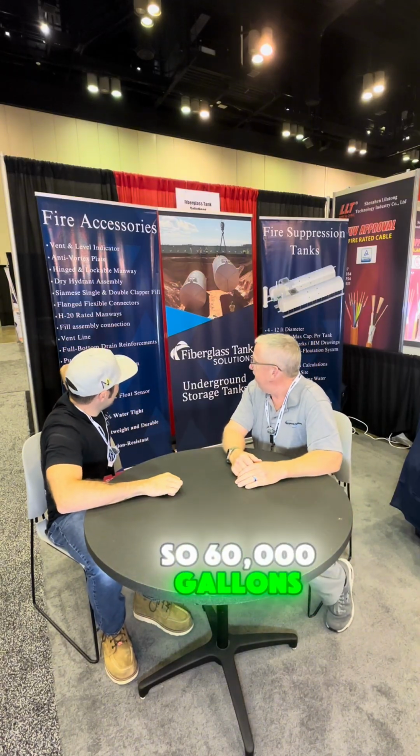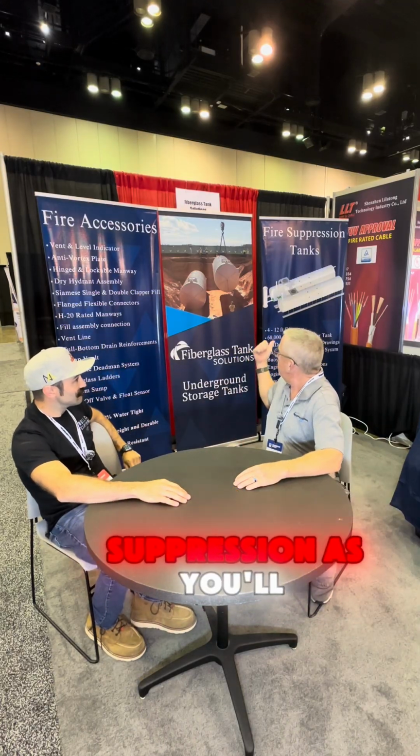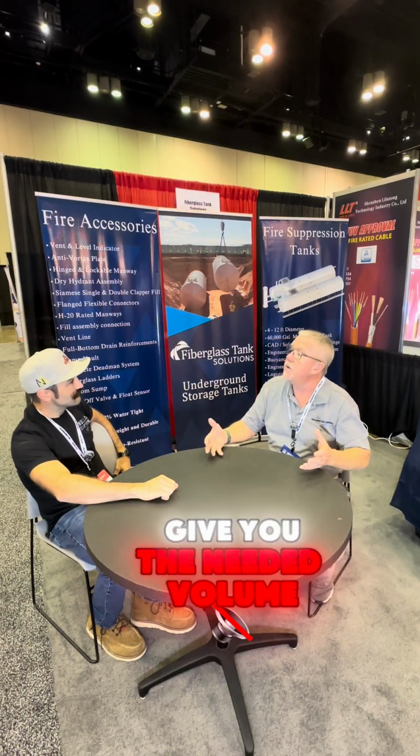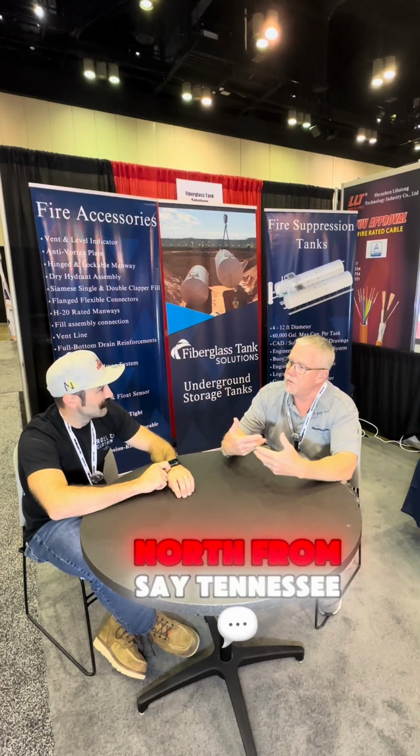So 60,000 gallons. If you wanted more than 60,000, you just get 2 tanks? You do. In fire suppression, as you'll see back here, you can have a vertical turbine. You can have a pump out connection. You can manifold multiple tanks together to give you the needed volume. A lot of people ask, why underground? In northern climates, when you have fire suppression, you have to keep them underground or they'll freeze. Here in Florida at this show, probably not as big an issue, but as you move north from, say, Tennessee, Wisconsin, Ohio, it starts getting freezing temperatures. The tank's got to be underground.